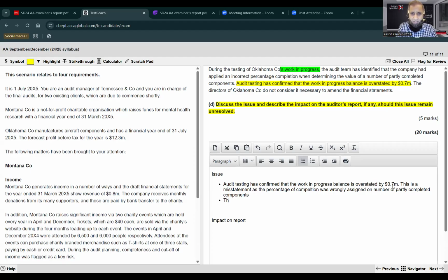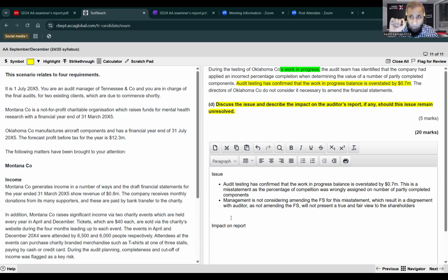So that's the issue. Management is not considering amending the financial statement for this misstatement, which results in a disagreement with auditor, as not amending the financial statements will not present a true and fair view to the shareholders. You have discussed the issue. Look at the length of every bullet.